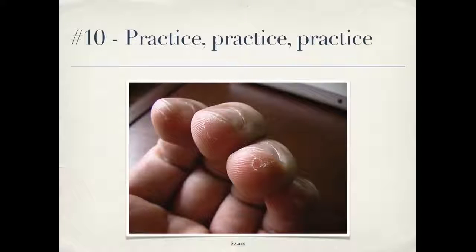Number 10, practice, practice, practice. Musicians don't only play when they're on stage in front of an audience, and really the same thing applies to programming. Do code katas, go to contributor day. Learn new techniques when you're not performing for a client who's paying you. And that's a way you can really improve your skills.